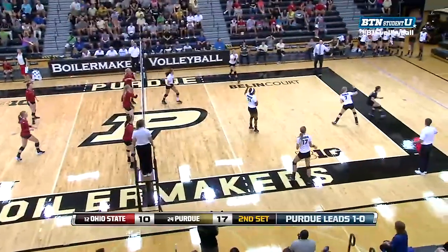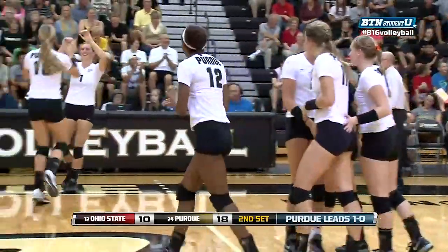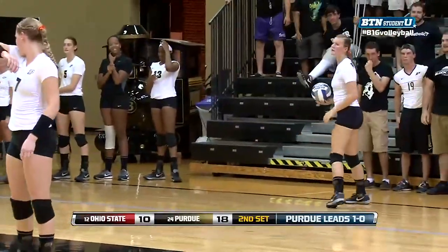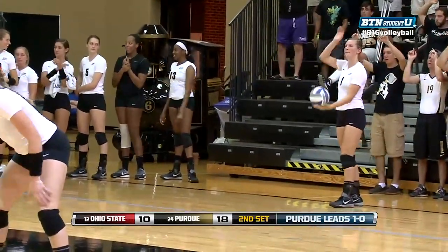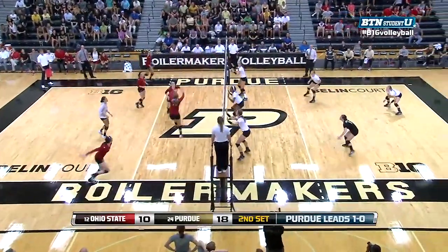Cassis to serve, and that one goes well long. Not a hard read to make there. No, that ball wasn't even close. That ball was probably 15 feet long. And I don't know, sometimes you look at that and you go, well, are we focused? Are we in it? What's going on here? Sometimes that intermission can't come fast enough.